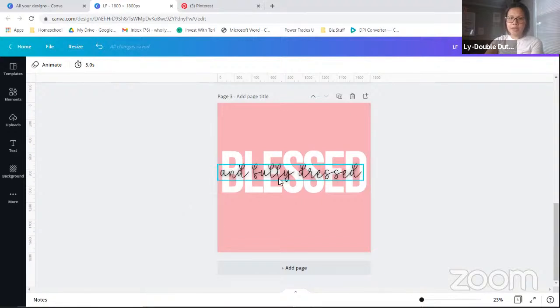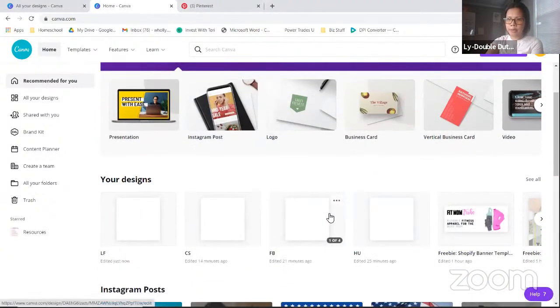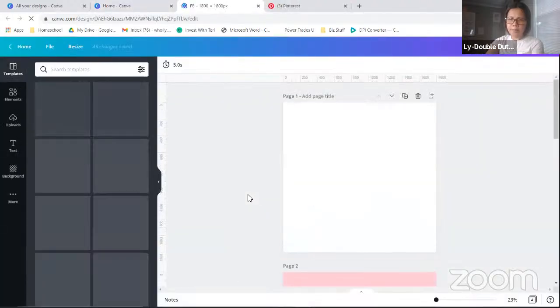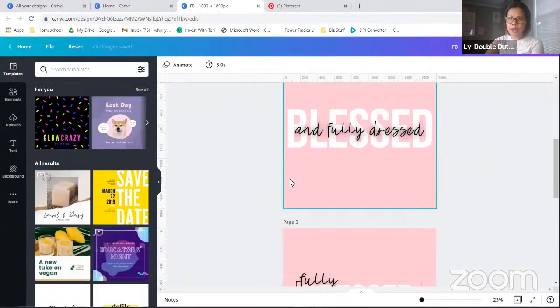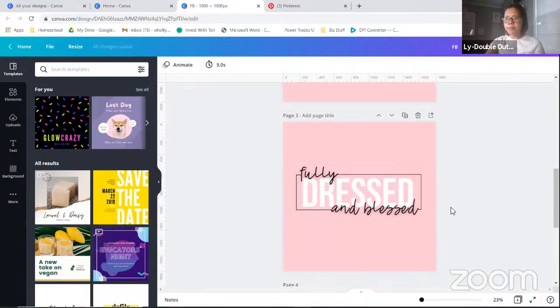So let me show the other, I did a second one, and I'm just going to share it with you guys and explain what I did. So if you didn't want to, because like I said on her website, it says fully dressed and blessed, but I did blessed and fully dressed. But I also did this one.